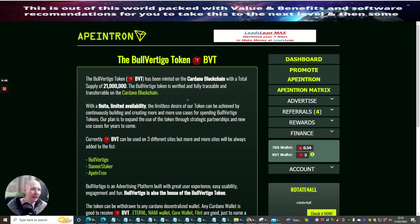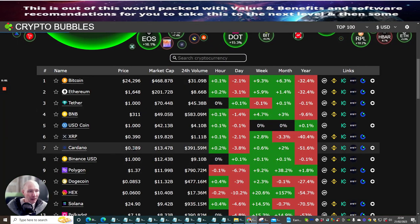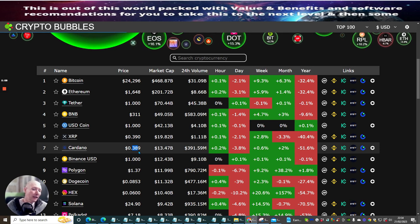This one here is the Bull Vertigo token, BVT, which is transferable on the Cardano blockchain. Now, Cardano was a bit like a sleeper. It was at 0.07, doing nothing, then 0.03, and then it went down to 0.01. You thought, oh my God, it's going to burn out like all the others. Now it's starting to go back up. If we look at the bubble chart, you'll see Cardano is holding at 38 cents, nearly 39 cents, per one coin. So you can see instantly what I'm saying.